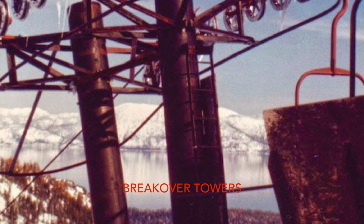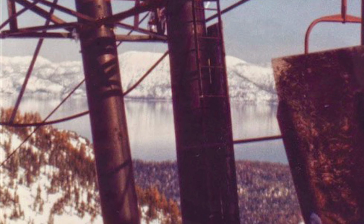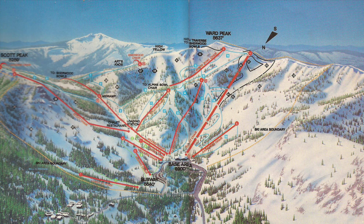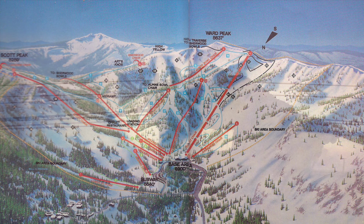Sometime around 1970, the lift was renamed to Summit, as can be seen from the maps. In 1975, lift engineering, more commonly known as Yan, upgraded the lift. More Yan lifts would spring up throughout the resort in later years as well.